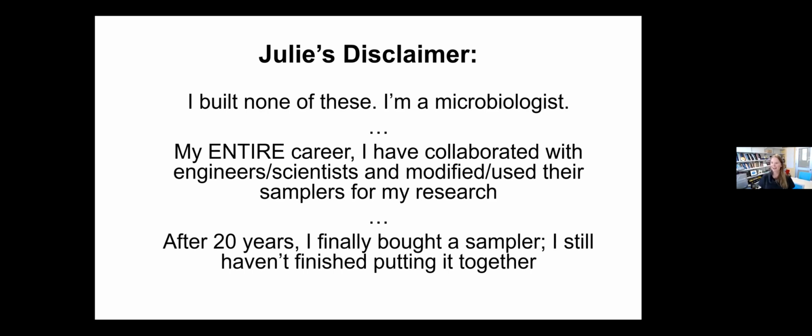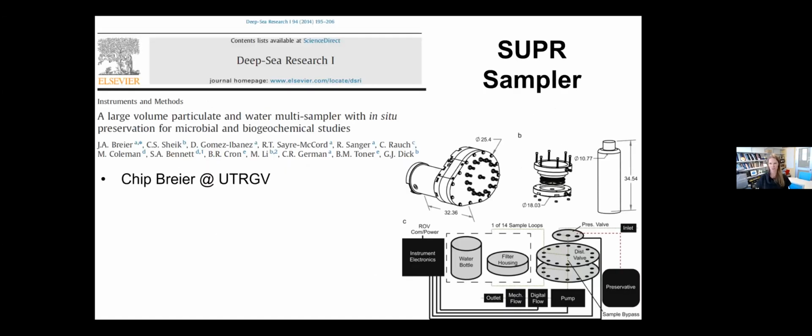So I feel like I have a lot of experience in the sense of not only using these things at sea, but also in collaborating with people to figure out how to get them to work for the science you want to do. So the first sampler I wanted to talk about is the SUPR sampler, which is the Suspended Underwater Particulate Rosette sampler.